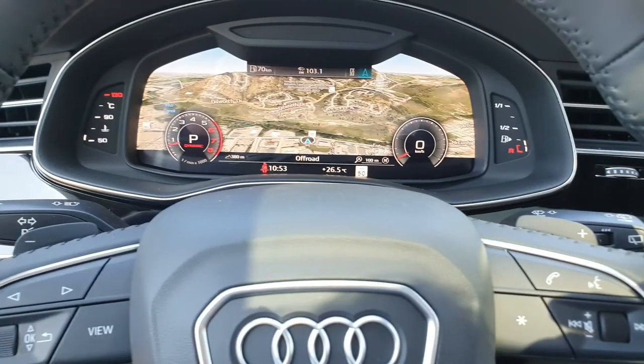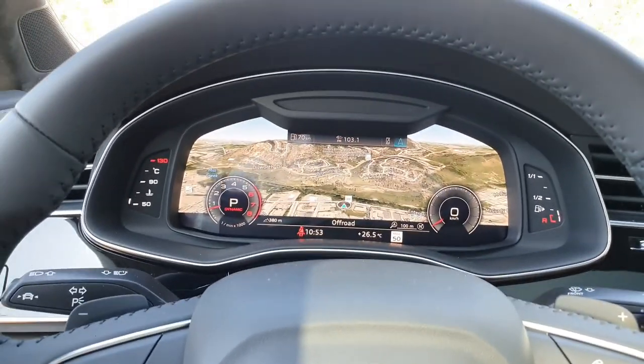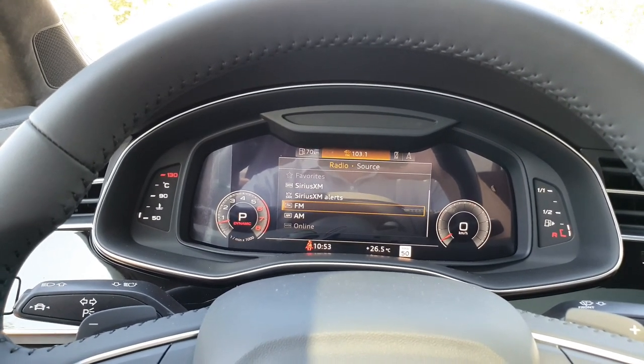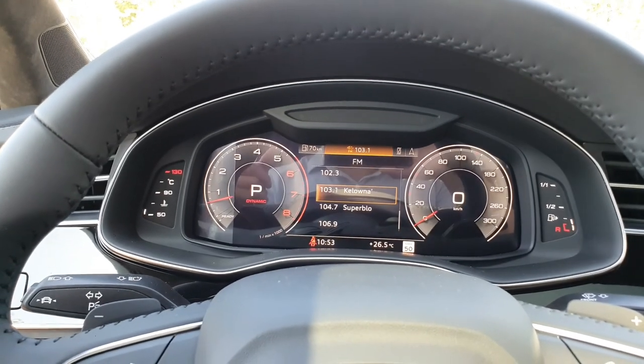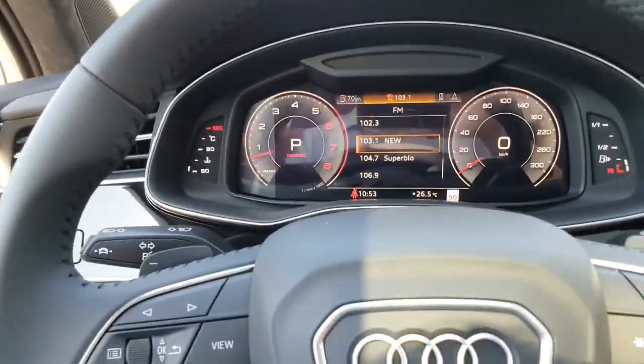And then tying that over to the virtual cockpit right here, being able to have navigation just simply in front of me. Go over into my media system, change to the different styles of radio that I can listen to, or I have a traditional view if I want to have my traditional tach and speedometer as well.